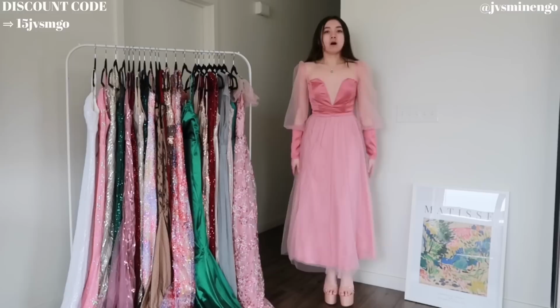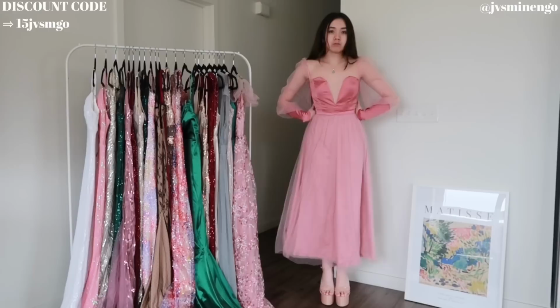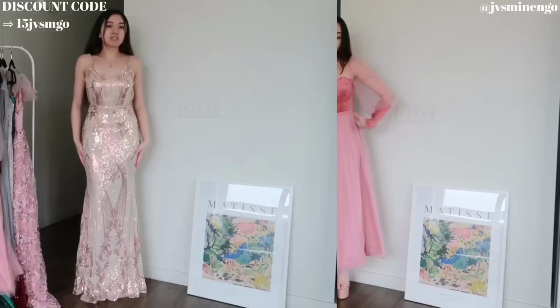Also, the fact that this is not a classic prom dress, I feel like you would definitely wear this out, not casually, but maybe to a brunch with your girls. More like a fancy brunch maybe. But yeah, this one's also a little bit shorter. You could definitely see my whole heel. So just another really cute sequins prom dress.